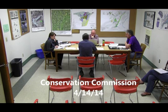Alright, so the two things are the quantity of impact in the riverfront area, and you're gonna send it to Natural Heritage. Yes. Those are your two actions.